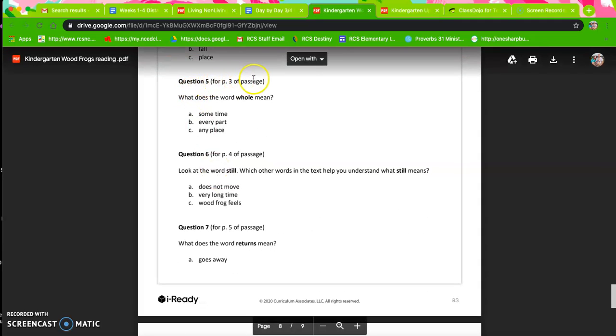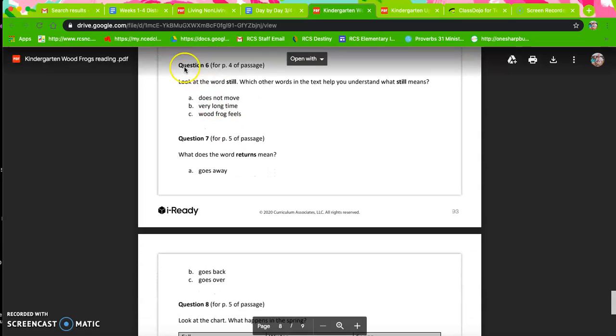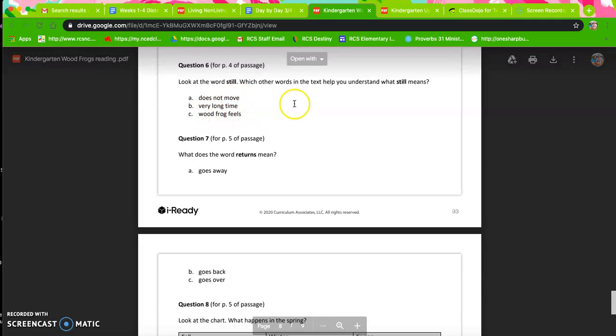Question 5, go to page 3. What does the word whole mean? Whole. I want the whole cake. Does it mean sometime, every part, or any place? Question 6, you're going to look at page 4 of the passage. Look at the word still. Which other words in the text help you understand what still means? Does not move, very long time, wood frog feels, still.